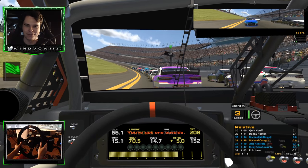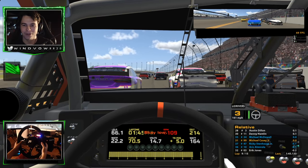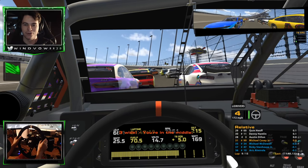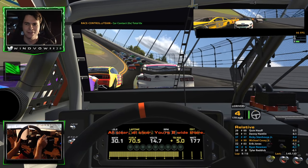7 laps to go. Outside. We're going to have to hustle. And there's probably some damaged cars in front of us, so I don't know how this is going to work. But I see Starcom shooting the middle. I'm going with him. Oh, that didn't seem like it worked out too well for him. Hold your line. Yeah, I think he's a little slow. Oh, I don't know what that sound is, but that didn't sound good.